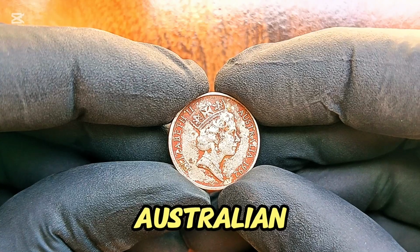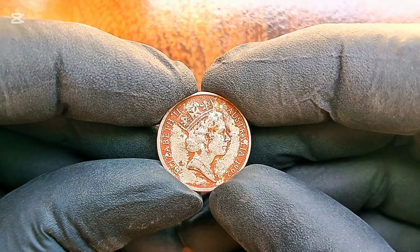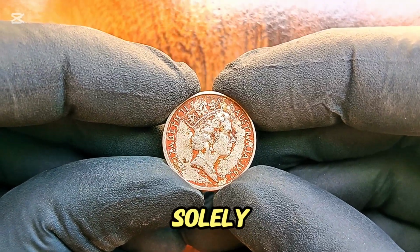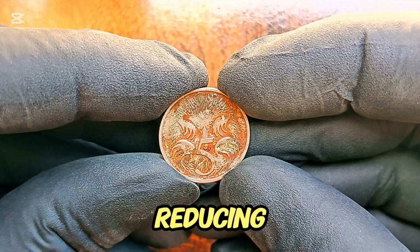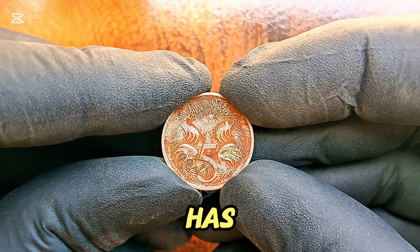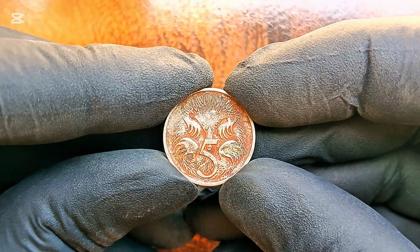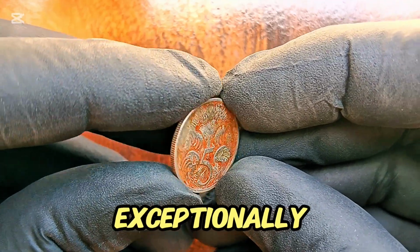the Royal Australian Mint did not release 5-cent coins into general circulation. Instead, these coins were minted solely for collector sets, reducing their number drastically compared to other years. This decision has made circulated versions of the 1992 5-cent coin virtually non-existent and genuine pieces exceptionally hard to find.